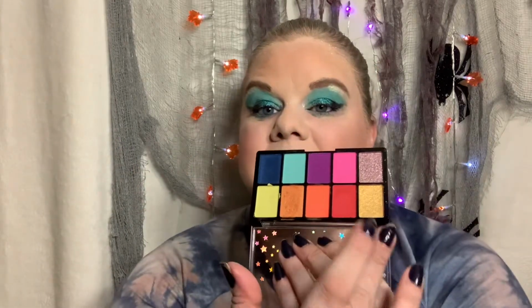Okay. Next up we have a red. This is matte also. I figured if there was going to be a color that would stain, it would be that one. And then we have this gold. So this looks really pretty. This is a shimmer gold. That is very, very pretty. I do like that.